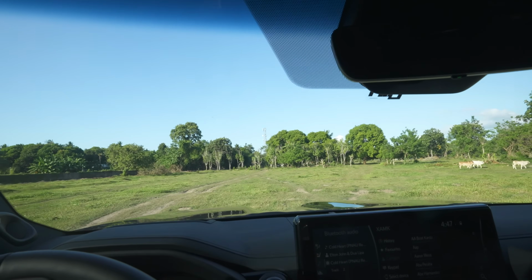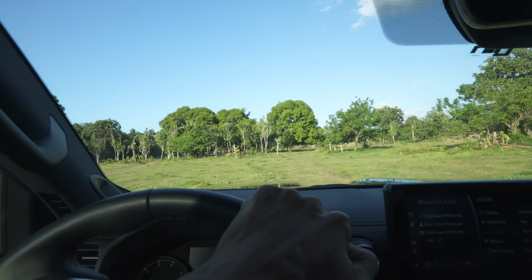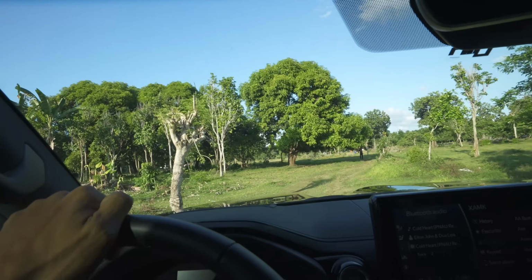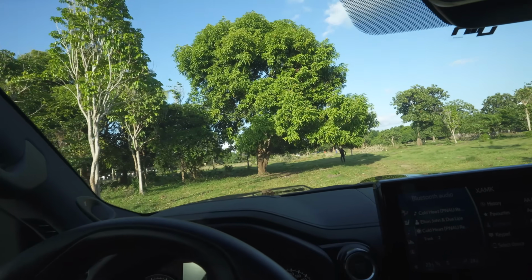So welcome to the property. Rather than walk through the small gate, we're gonna bring the Land Cruiser in. There's my guy Wilson.